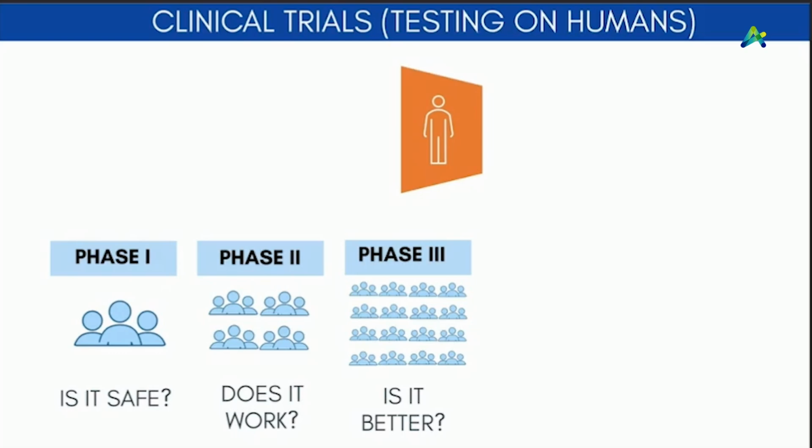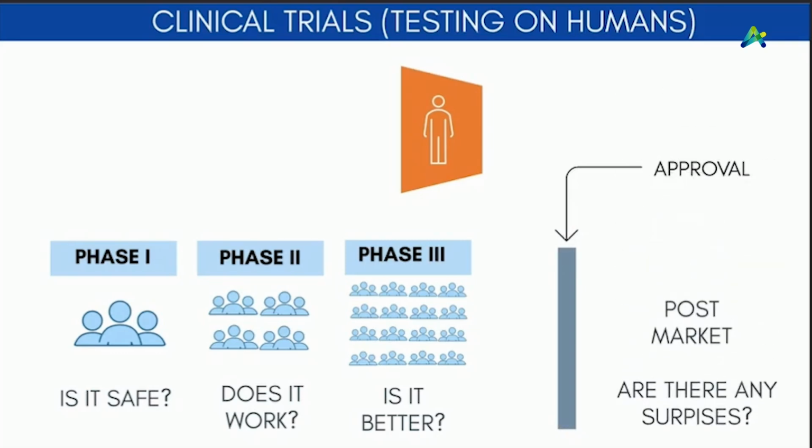Completing phases 1 through 3 successfully leads to regulatory approval to launch the drug. Post-market data collection from real patients is sometimes referred to as phase 4 of clinical trials. Let's look at phases 1 through 3 in detail.